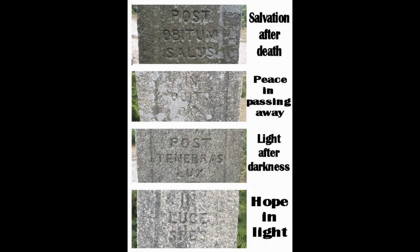The cross had four Latin inscriptions around the base. I'll put them up on screen now with the translations.